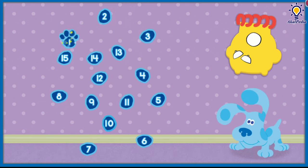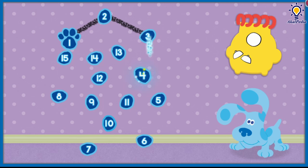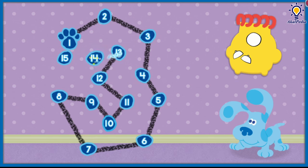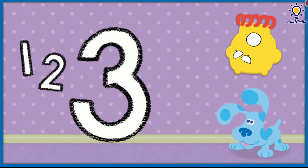Let's connect the dots and count. 1, 2, 3. Great work! 4, 5, 6, 7, 8, 9, 10, 11, 12, 13. Right on! 14, 15. Hey, that looks like a number. What number is it? 3. And there are more numbers. A 1 and a 2. So the third clue is numbers.